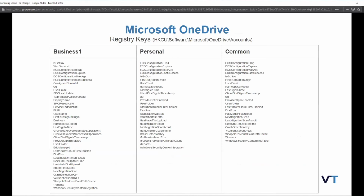Okay, and then now we're going to get into registry keys. And so this is the only one that I found, Microsoft OneDrive is the only one that I've seen great value to extracting registry information from. If you want to stay in contact, are really interested in investigating this further, hit me up afterwards on LinkedIn or Twitter or by email, and I can give you other files that I have.